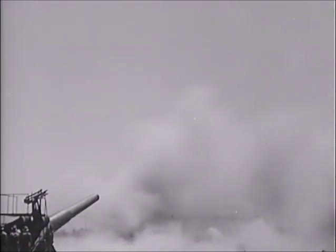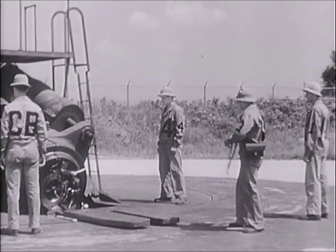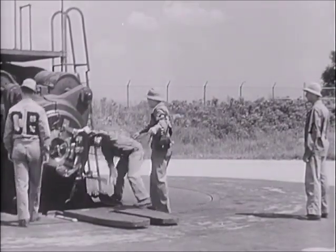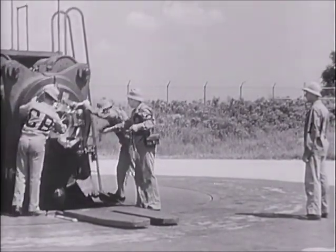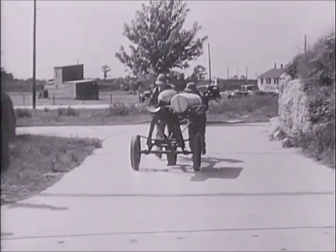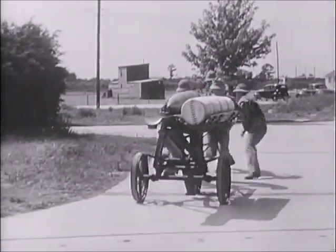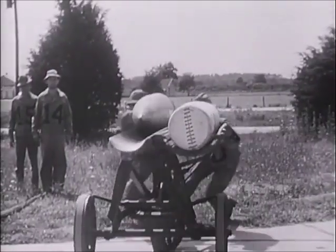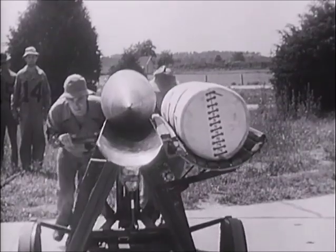As soon as the piece is brought to loading position, number 3 coils the lanyard, and the chief of breech unhooks it from the firing leaf. Some batteries are equipped with a combination truck, which carries both projectile and powder. In such cases, no powder tray is needed, and the loading procedure is slightly different.